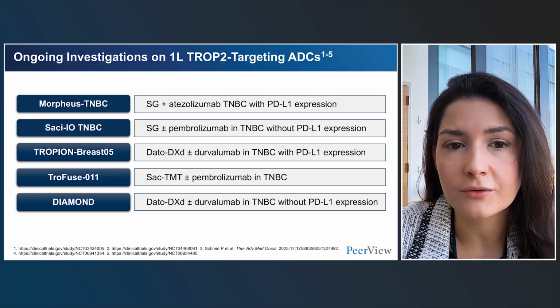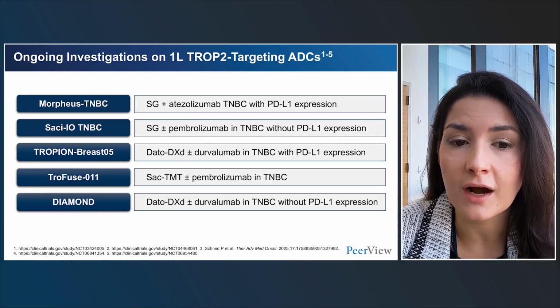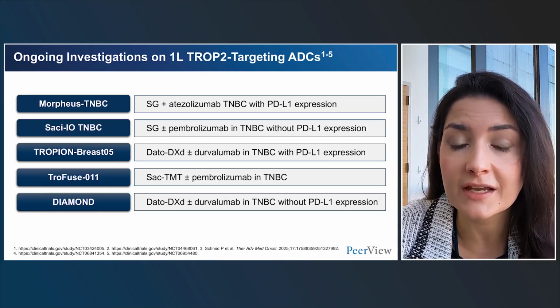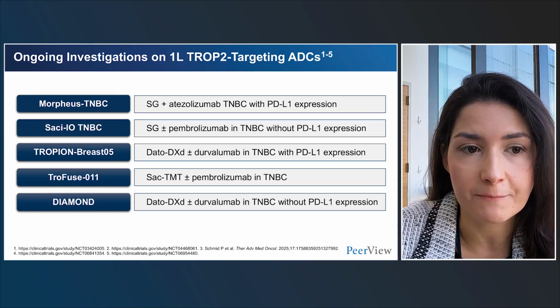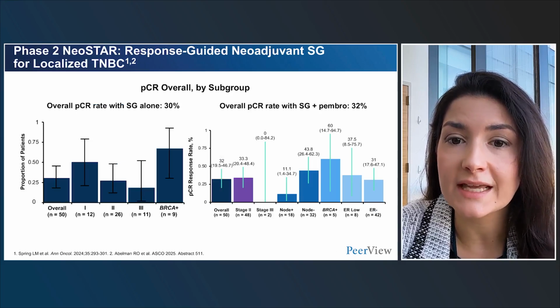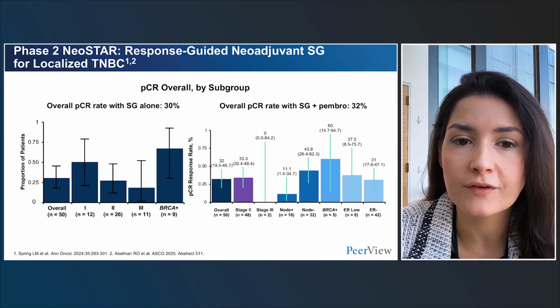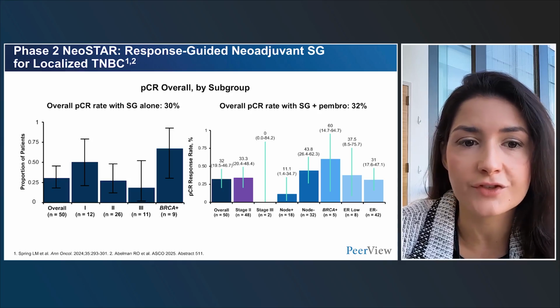There are several ongoing trials looking at first-line TROP2-targeting ADCs, including combinations with immune checkpoint inhibitors in patients with PD-L1 negative tumors, several of them listed here. But we've also seen emerging data for TROP2 ADCs in the early stage setting, so moving to the curative setting for patients with early stage localized triple negative tumors.